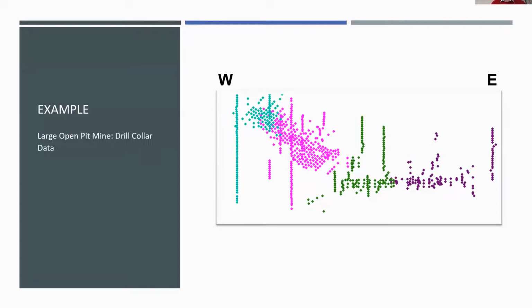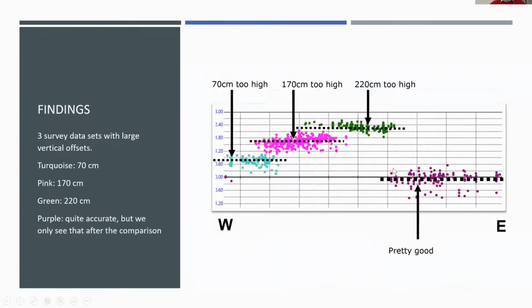Okay, another example here. We're getting ready to produce a new survey surface for a large open pit mine. They're going from the development phase into the operational phase. They want a new, more accurate topographic surface, an original ground surface to work off of. So they send us their drill collar data, and we're going to use that information to register our survey. We take that drill collar data, produce our initial surface, and look at the control they sent us, and it looks a little something like this. There are obvious clusters or groupings here of survey data that was picked up at different times that produced different vertical offsets.